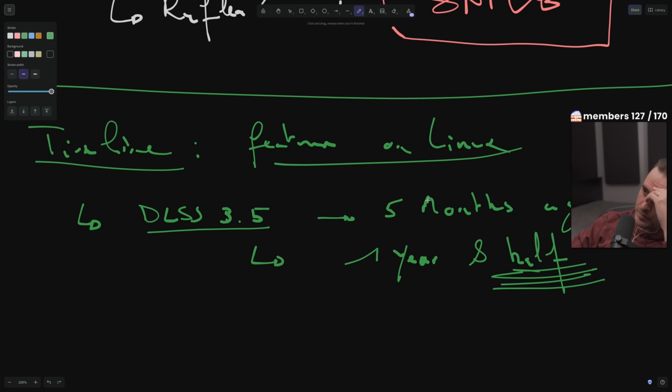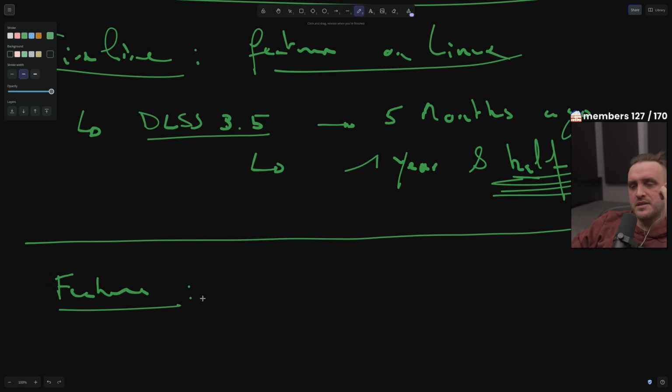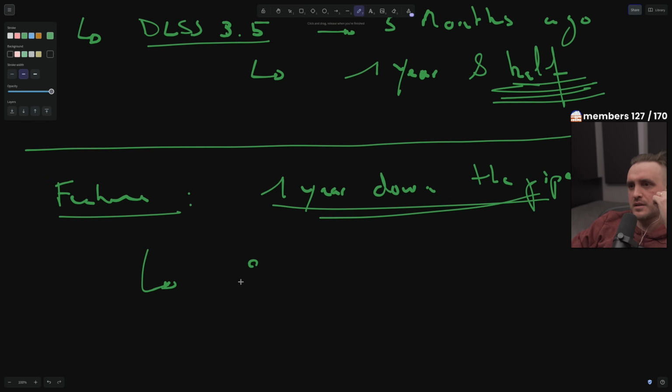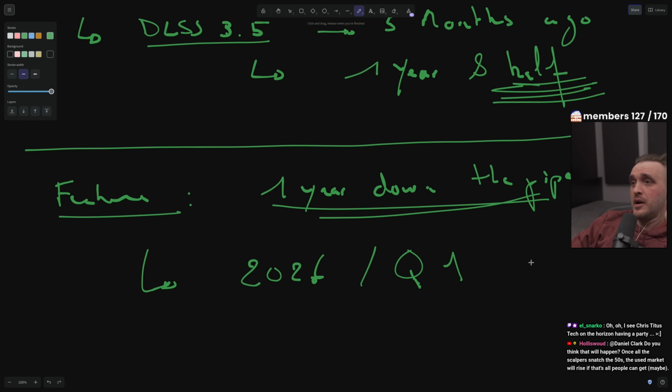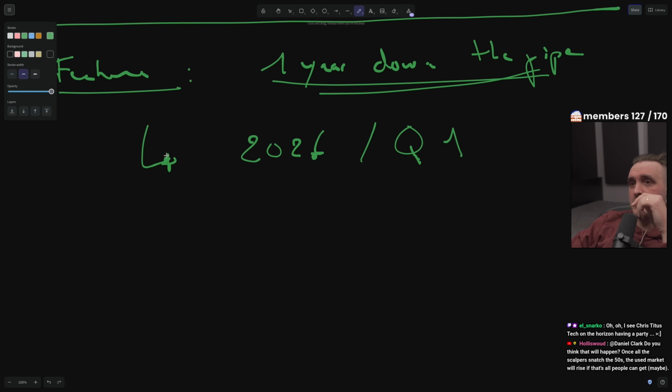To get the feature. So you know where I'm going, chat, guys. You know what I'm saying. It means that if you want the feature, if you buy this card for the feature, it's going to be at least 1 year down the pipe. Can I say that? So 2026 Q1, you get the feature. Maybe, guys, maybe I'm wrong. Okay, maybe I'm really wrong. But this is the reality of what it is, okay?